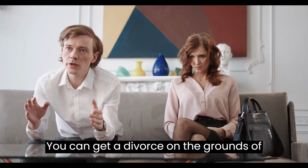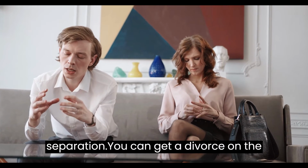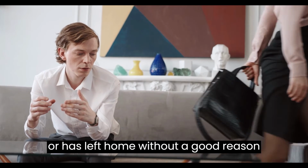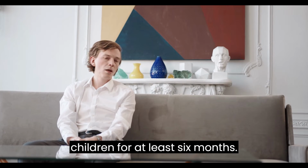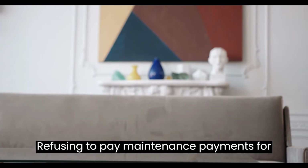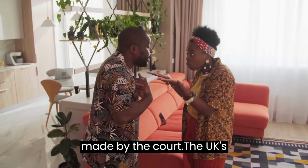You can get a divorce on the grounds of desertion if one partner leaves another partner without consent, or has left home without a good reason or agreement between the couple, after 2 years of separation. The following are some examples of what constitutes desertion. Leaving your partner and children for at least 6 months. Being violent towards your spouse. Refusing to pay maintenance payments for children up to age 16 or any other dependents. Staying away from home for more than 7 nights in a row unless you have been granted leave by an order made by the court.